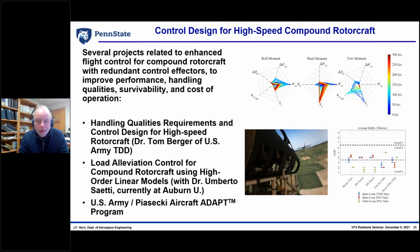So a number of different projects in this area looking at the compound rotorcraft. The interesting thing about some of these future configurations is they have a huge amount of redundancy in control effectors. So you have a lot to play with in terms of enhancing performance, handling qualities, survivability, and cost of operation. So I was lucky to have Tom Berger come and do his PhD with me a couple years ago, and he did his thesis on handling requirements and control design for high-speed rotorcraft.